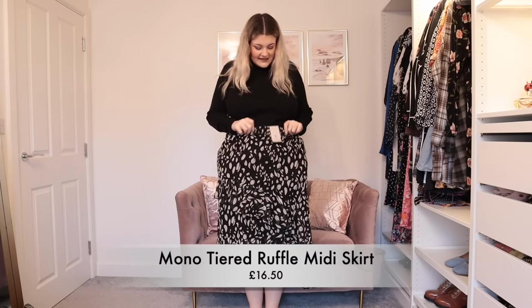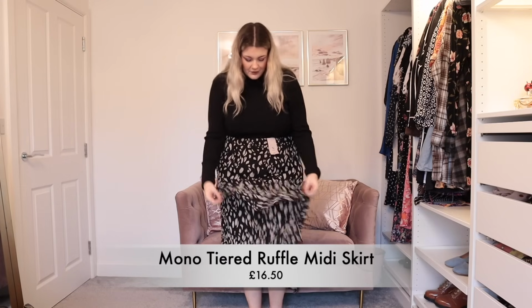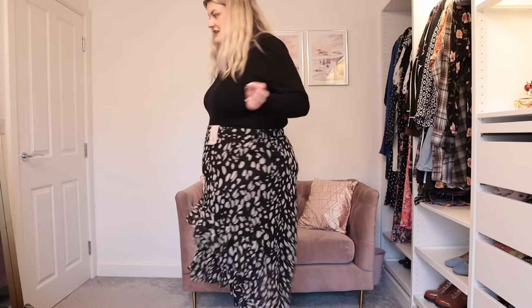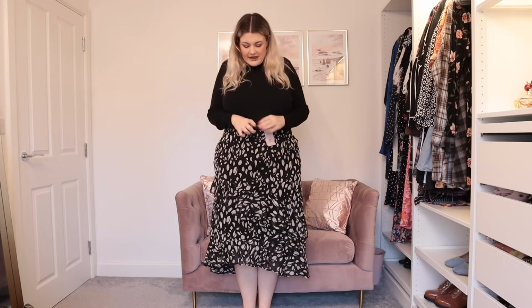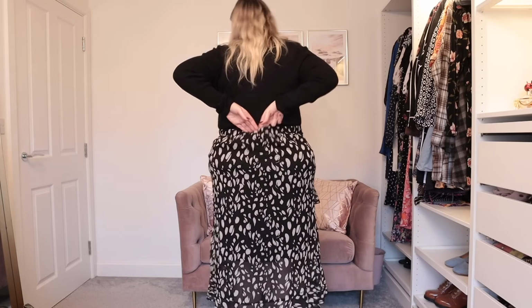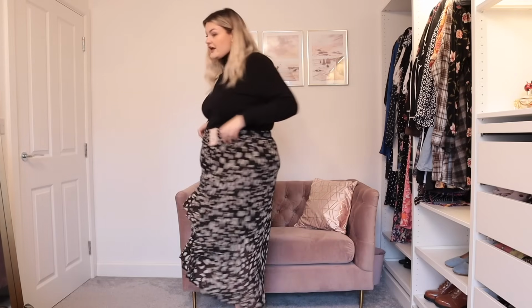I got this in a size 22 and it's a really fun black and white ruffle skirt. It's got a bit of an underskirt going on and then the top layer is sheer. I think this is really pretty. The sizing just isn't quite working for me because at the top, it's not that it's baggy, but I can feel that it's a little bit loose. Can you see there's a little bit of gaping going on with the back? It is elastic on the back, so that's really good. So I think for the best fit for me, I'd need a 20.